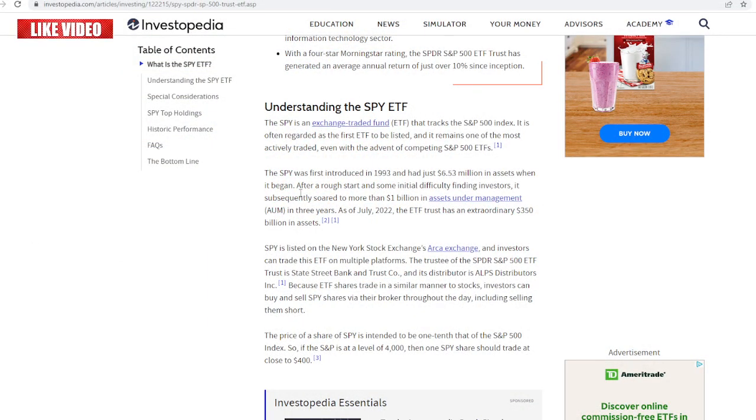And first I want to click over here just so we can have an understanding of the SPY ETF. The SPY is an exchange-traded fund that tracks the S&P 500 index. It is often regarded as the first ETF to be listed and remains one of the most actively traded, even with the advent of competing S&P 500 ETFs.